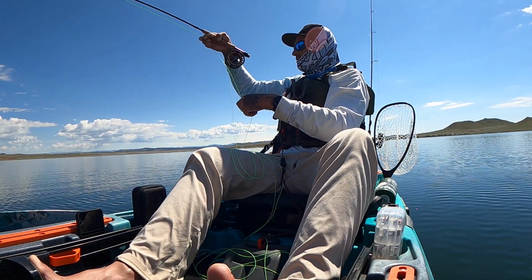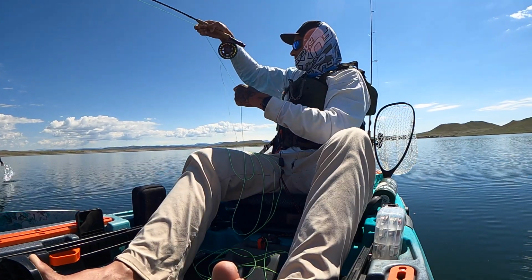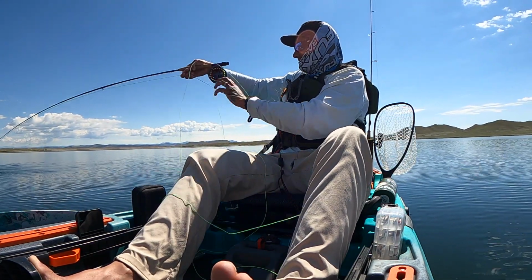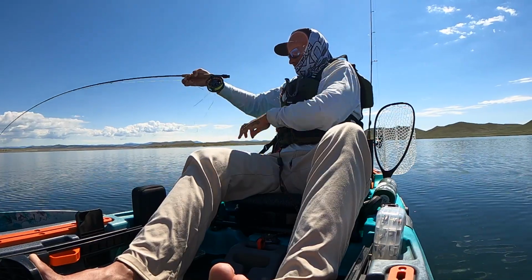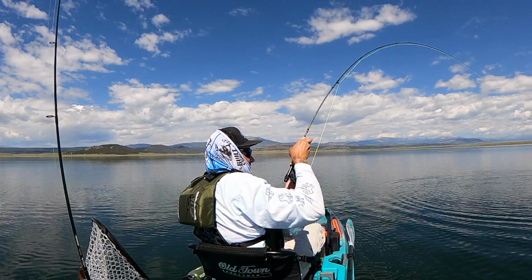We're on, guys. Second fish. Hit the dry fly. Jumped one good time. Jumped again. He's on the reel. Try and keep him out of the weeds.